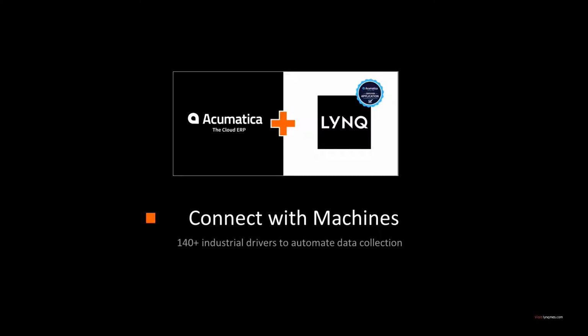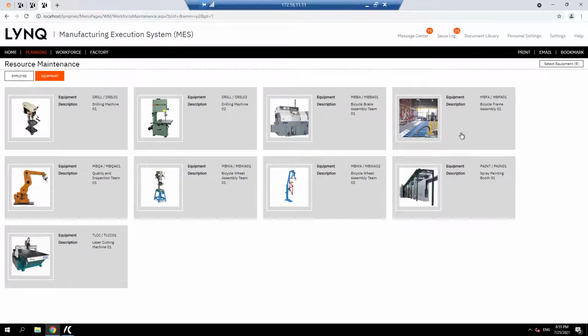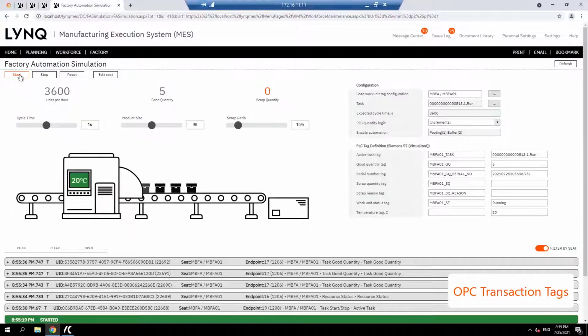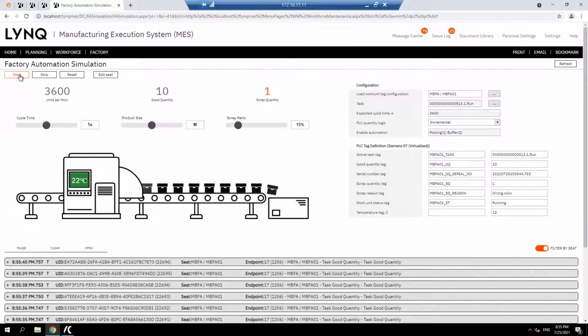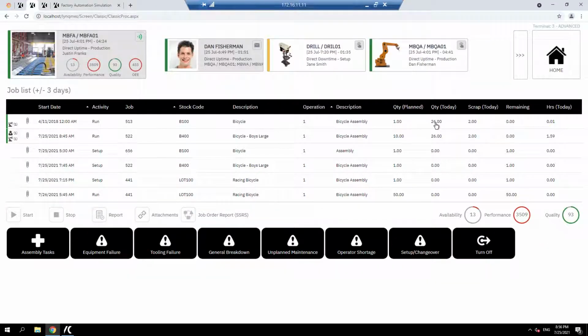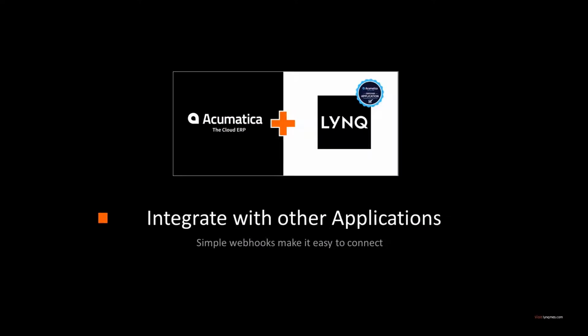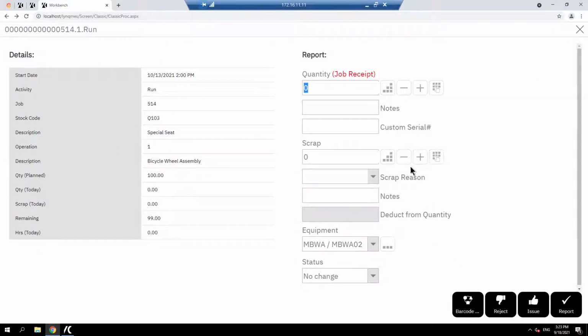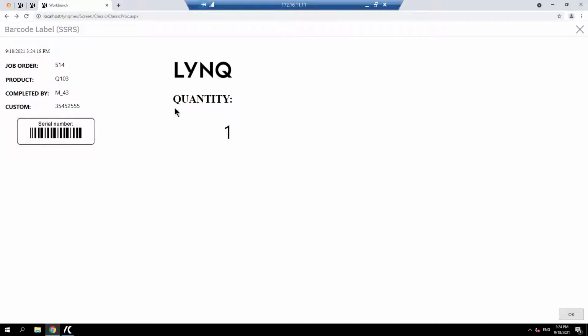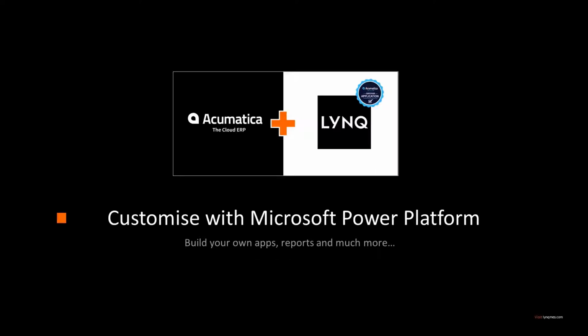Okay, so now let's take a look at connecting with machines. So let's take a look at an example where LYNQ MES is connected with a label printing application. So let's take a look at an example of a quality control form we created for a customer using Microsoft's Power Platform and apps.